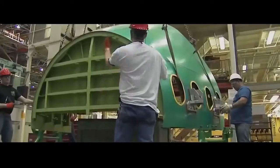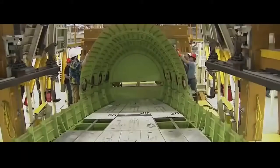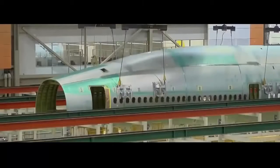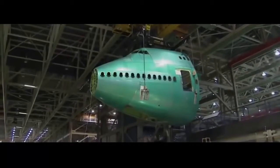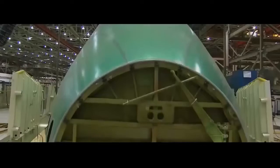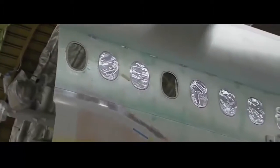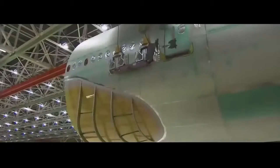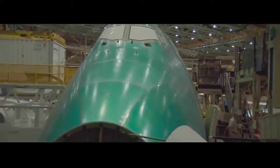Back at the factory, work is progressing on the fuselage. It's built in several sections: rear, middle, and the front, with that famous hump. Each section is assembled panel by panel. All the body panels are coated with a green protective vinyl to prevent damage during construction. Only the nose is made as one piece.